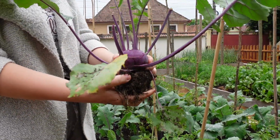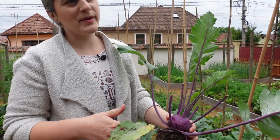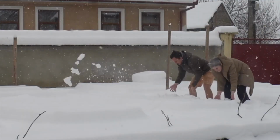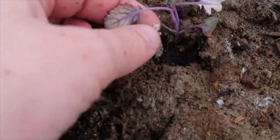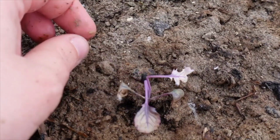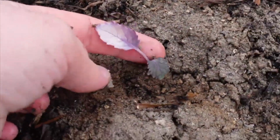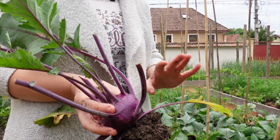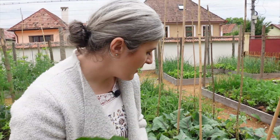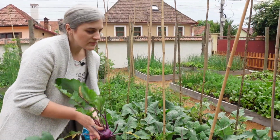And the thing is, this kohlrabi has been through hell. I mean, it's been snowed on, it's been frozen, it's been under a foot of snow, it's been through transplant shock. I'm gonna put some footage in there so you can see all the things this kohlrabi has suffered. And finally we come to eat it, but kohlrabi should have been done by now, so not all of it is ready for picking yet.